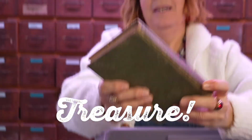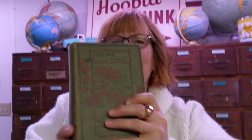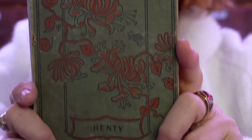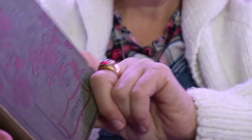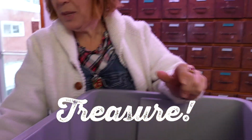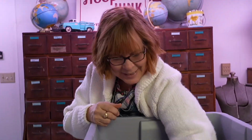That's really cool. Anyway. Okay, so I think this is cool. It's just the name of the book. It's probably Facing Death by Henty. Yeah. Facing Death. But it's a cool one. This would be a keeper. I would like it for... yeah. We're just going to move on from there.